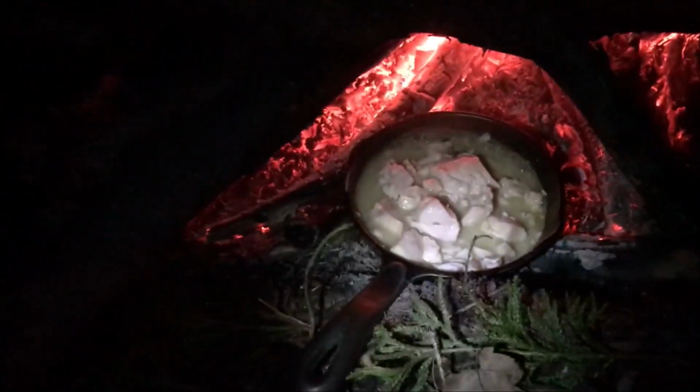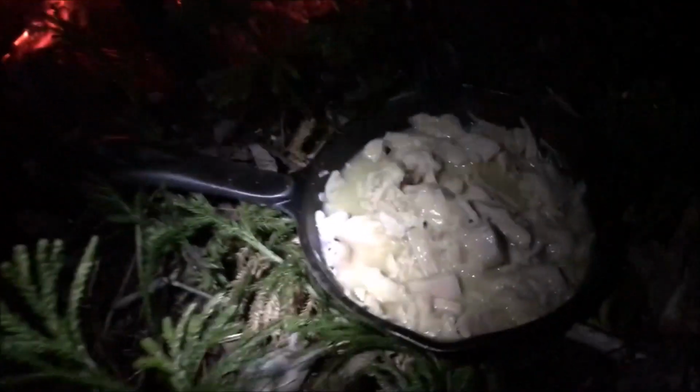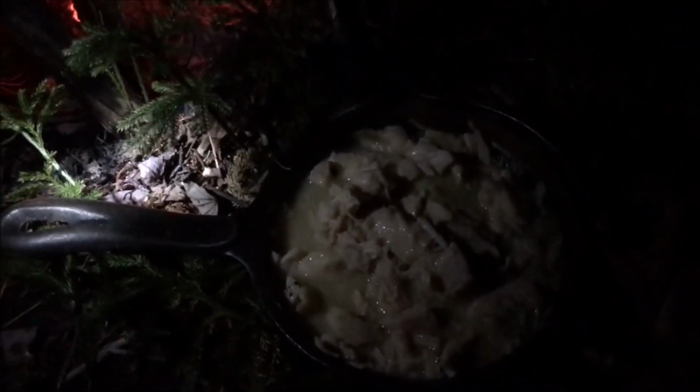There's my chicken and gravy. Looks pretty good. Pretty excited. Alright, so my food's done. Turned out pretty good. I used a half cup of gravy and a whole can of chicken. Looks good, let me show you. Check that out. Might look like dog food on the cell phone here, but let me tell you, that looks pretty good to me.